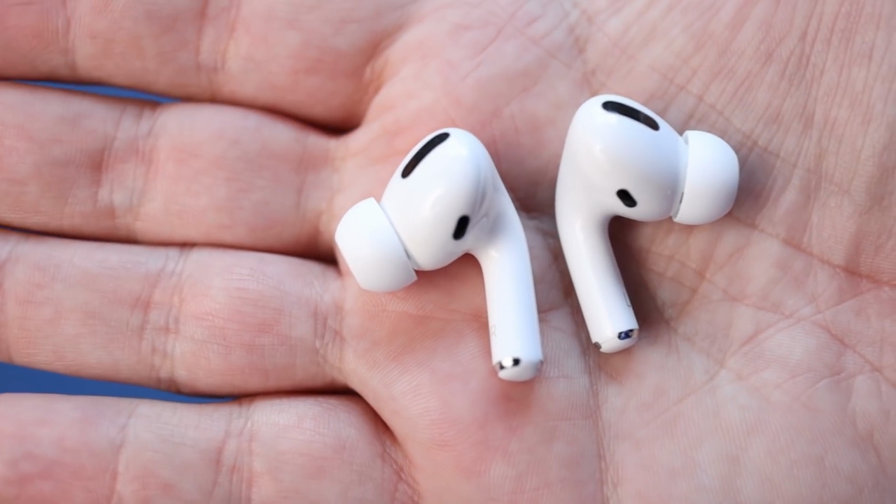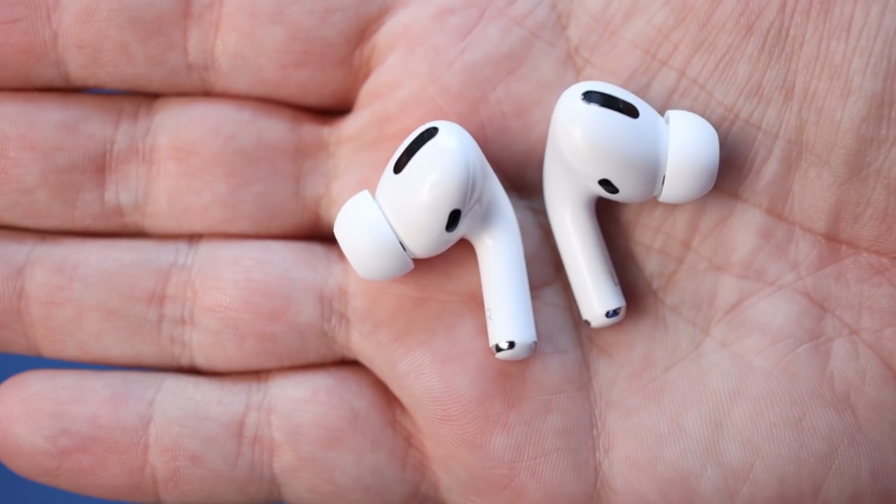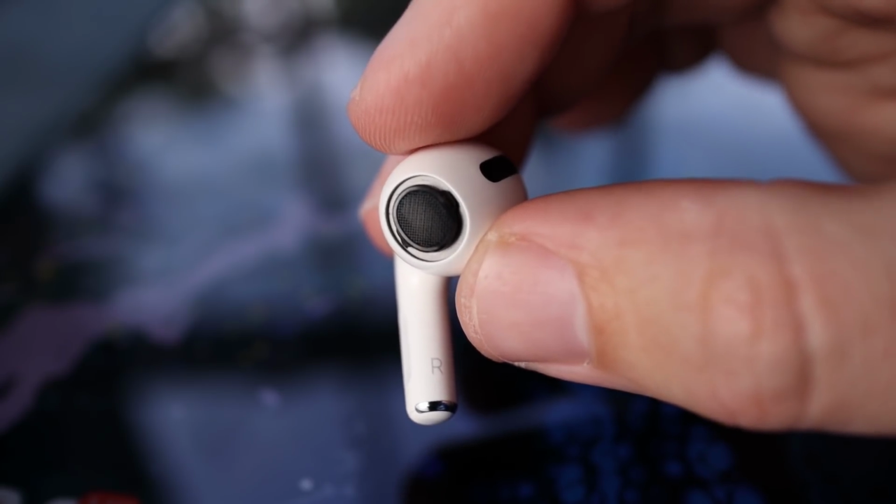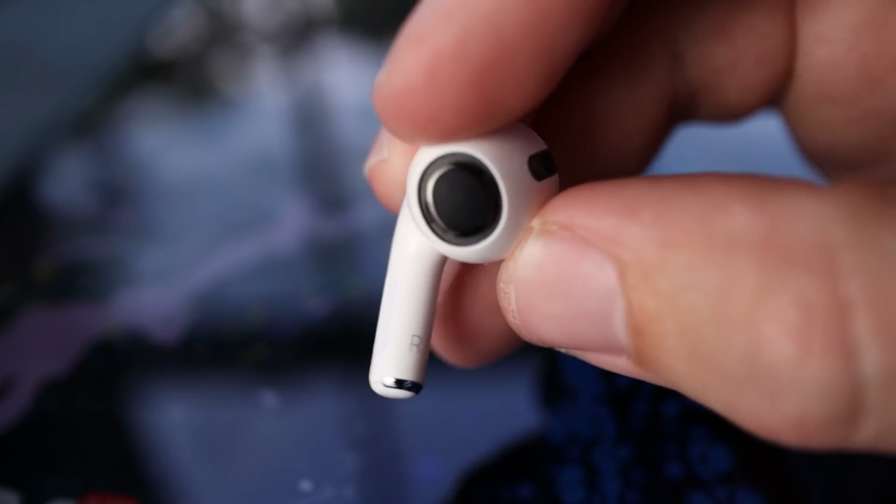Now, another new feature with these is the transparency mode, which basically turns your microphones the other way and allows a lot of your outside sound to come in. That is really convenient because I love the fact that you don't have to take these out if somebody comes to talk to you. It basically sounds like a digital version of your surroundings, but it is extremely clear and it does work very well in these.